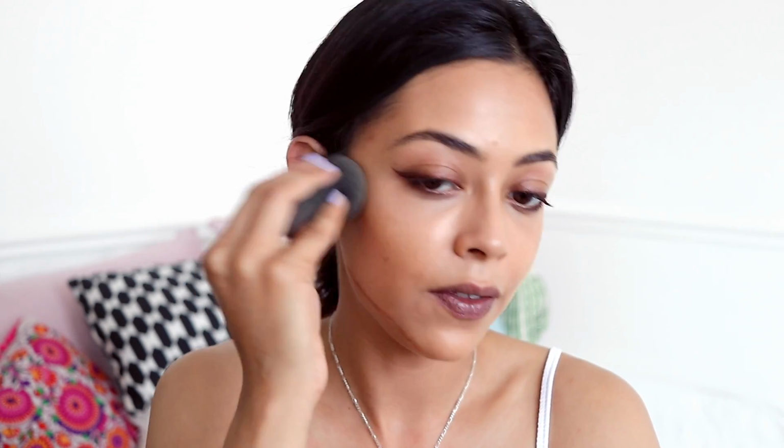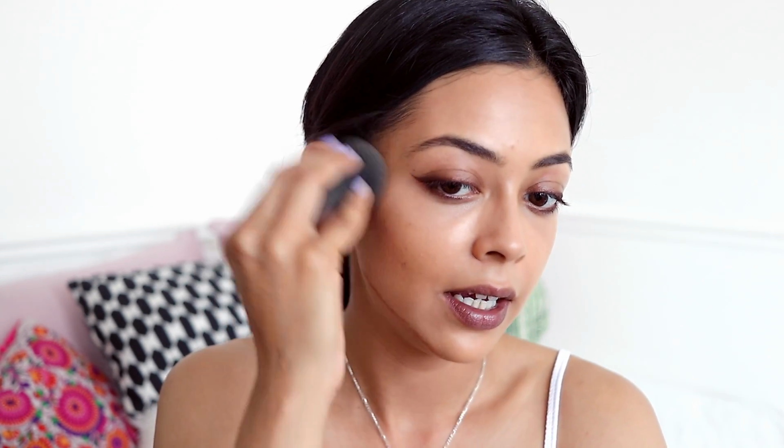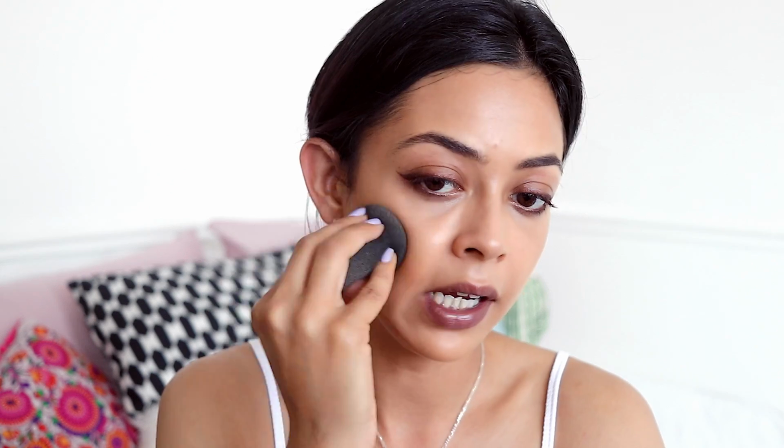This is one of my favourite cream contours I've tried. Even though it's a foundation, I just love the consistency, the finish of it, the colour. Really impressed with NYX at the minute. And the jawline, can't forget that.